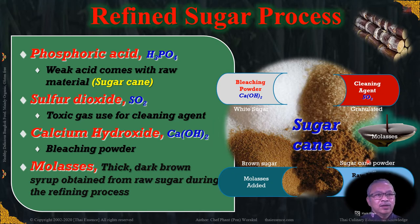And then after that, they use sulfur dioxide in order to clean it, to make it white. After it is white, because when the sugar is white, the structure is weak and it falls apart easily. They cannot make the grain easily, so they add calcium hydroxide in there for hardening, so that when you bleach, you get the powder that way.